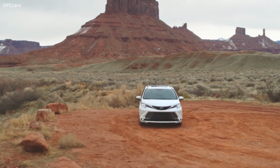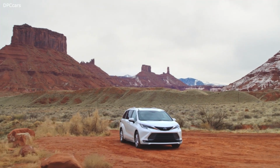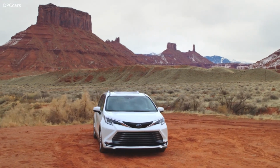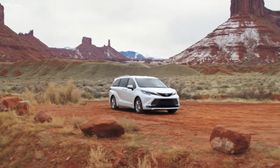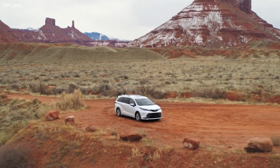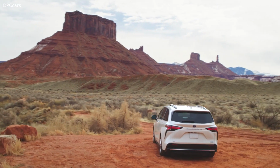The 2021 Toyota Sienna's key visual features are its massive front grille, shapely angled headlights, and aggressive rear fender details that mimic the Highlander SUV. The new Sienna also comes in 5 uniquely styled trims: LE, XLE, XSE, Platinum, and Limited.